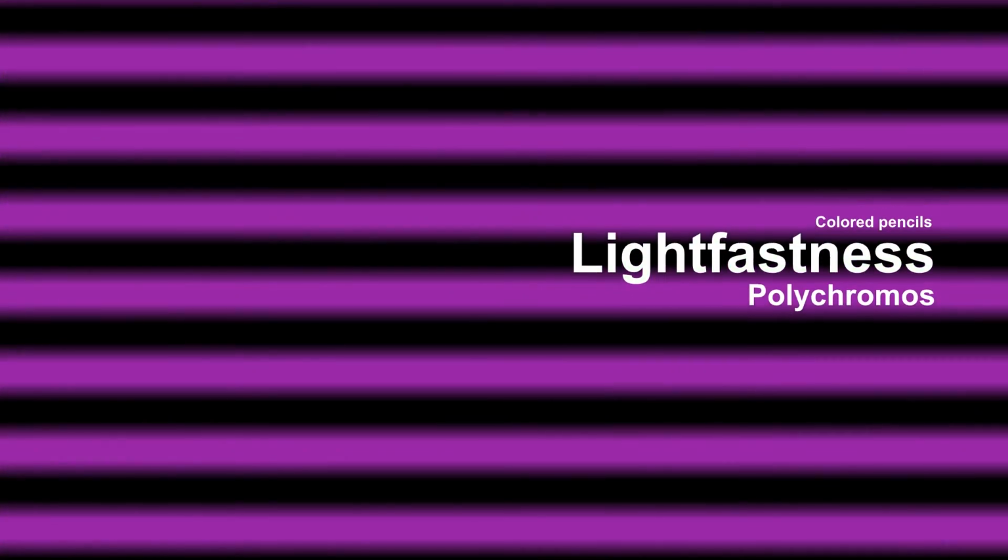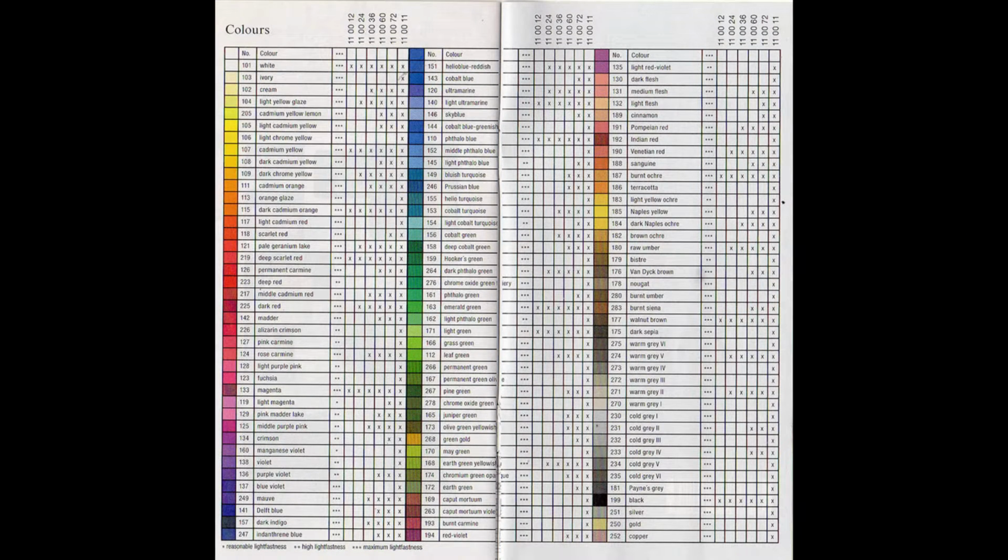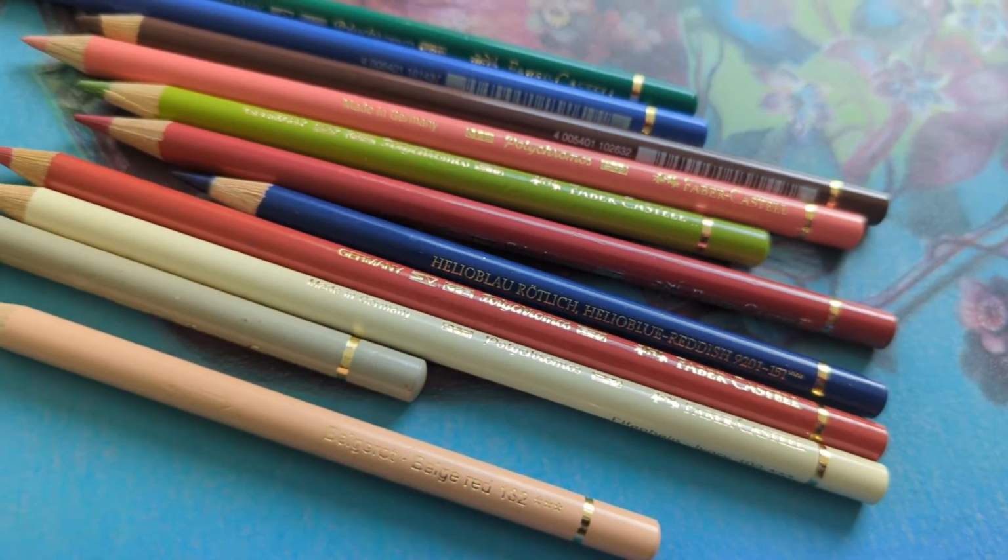Let's look at light fastness. Most colors have the highest light fastness rating. There are very few that are not light fast. They will resist fading for over 100 years.